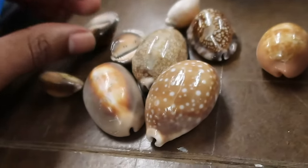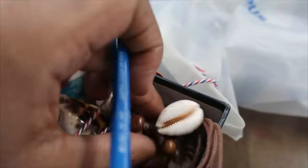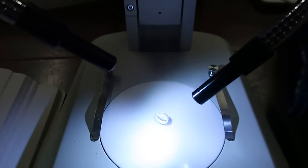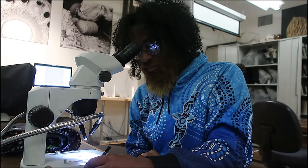And then I checked these out from the nature lab. So I brought some of my own cowry shells and one of my shell necklaces, some of my own different species of cowry shells. And I'm putting them under a microscope so that I can draw from them and I can look through the microscope. And I have my sketchbook here to help me find out about the patterns and the species of cowries.